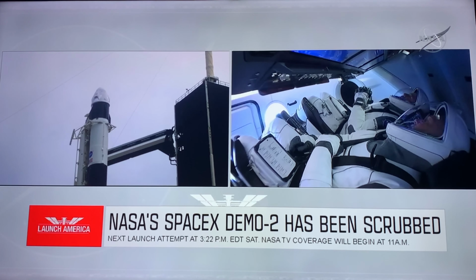It does remind me, at risk of offending some people, of the old saying that it's better to be on the ground wishing you were flying than flying wishing you were on the ground. Yes, definitely. Safety first, always, making sure that when Bob and Doug do fly, they are flying safely and as planned. This is standard procedure for us to make sure they have a safe flight to the International Space Station.